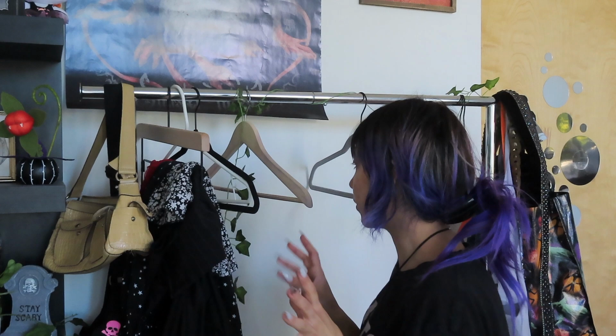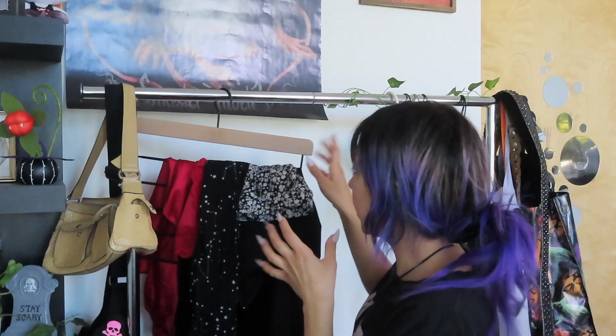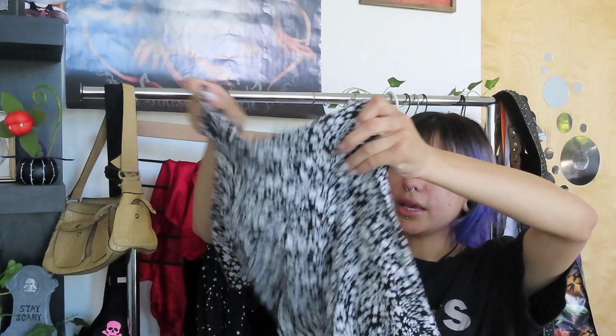So I'm gonna move on to this other rack of skirts that I have right here. I already have this up for sale. It's just this cute black and white mini skirt, so I'm gonna put that in the get rid of pile. This is a skirt that I thrifted. It's just a pinstripe purple skirt. I'm gonna keep that. This is from Disturbia. I'm gonna go ahead and keep this.